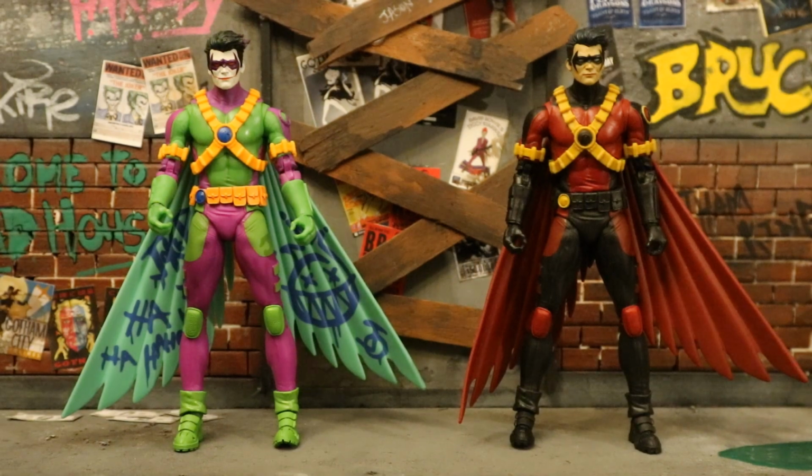Now I wanted to check out the differences between this Jokerized Red Robin and the standard version. And besides the obvious paint differences, it's 100% the same figure, same sculpt, same articulation.